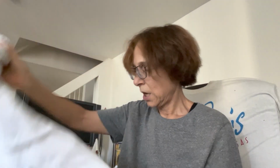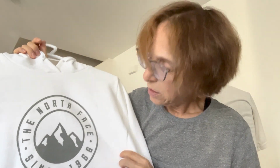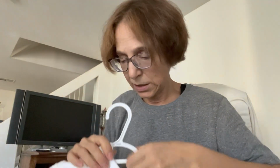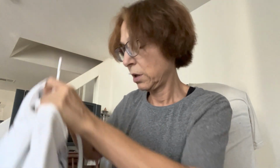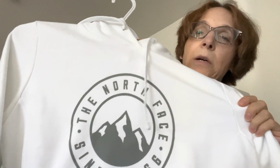I bought a North Face hoodie. It's white and yet looks extremely clean, but I'm not familiar, like this logo isn't one I've seen before. The North Face since 1966. So I liked that. Gray inside the hoodie, inside the hood itself. Everything else is white. Very clean. Has the drawstring and it's a size large. Even the drawstring looks clean and new. Have you seen that logo? And it's not like I know North Face that well, so it was just new to me.